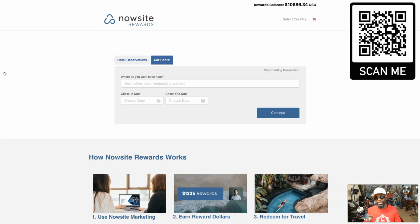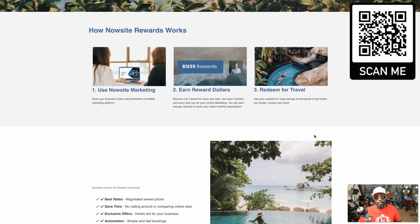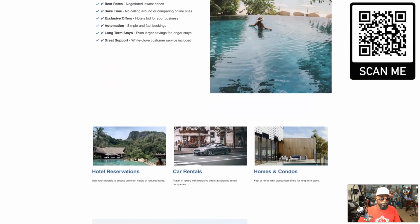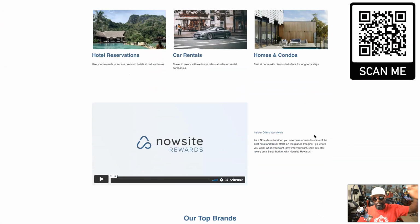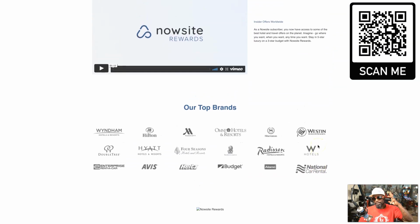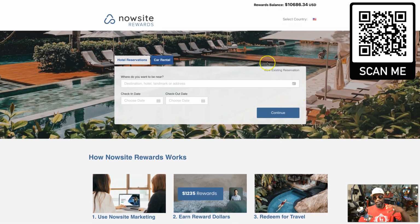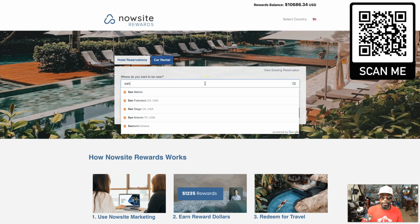Then that Nowsite has to offer. So you see, we go to Nowsite rewards, and I can use them right here. You can see right here I have a $10,000 balance, and I can use them for trips, rental cars, homes, reservations, hotels, you name it. I got it. As you can see, top brands. This isn't just some rigmarole, rinky dink service that nobody's going to care about. These are actually equivalent to the same reservation that you would book on Travelocity and things like that. You know what I'm saying? And they're actually very, very affordable.